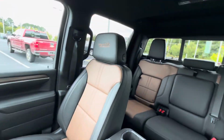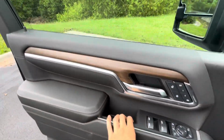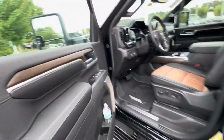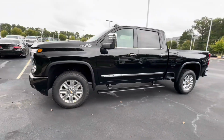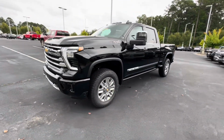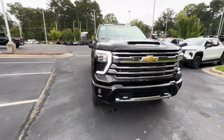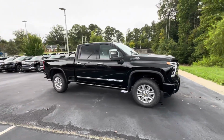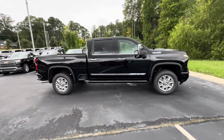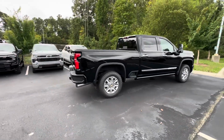Overall, the High Country has a super premium, luxurious interior. Let's take one last look at the outside and we'll go over the window sticker on this vehicle. Let me know what you guys think of the 2025 Chevrolet Silverado High Country with this Duramax diesel and Allison transmission. This truck is absolutely gorgeous with this black and chrome accenting. I absolutely love the way it looks, and it drives very good as well.